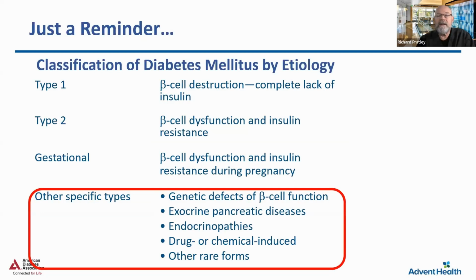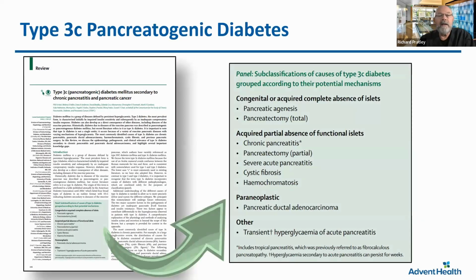So let's talk specifically about these other specific types of diabetes, including the exocrine pancreatic diseases. This review in, I think, Lancet Gastroenterology, is a great summary of pancreatogenic diabetes, or diabetes secondary to chronic pancreatitis and pancreatic cancer. And it went into greater detail than the American Diabetes Association does about the causes of diabetes in patients that have pancreatic abnormalities. And there's a whole plethora of pancreatic abnormalities, including common things like pancreatitis, acute pancreatitis, but also things like cystic fibrosis, hemochromatosis, which is another genetic condition, pancreatic cancer, and pancreatectomy for surgical purposes.